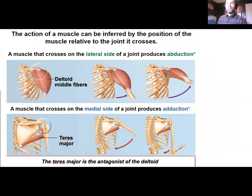Additionally, if we think about motion in other planes, we know that muscles on the lateral side of a joint produce abduction, whereas those that are on the medial side of the joint produce adduction. So a good example of this is when I abduct my shoulder, when I bring it up like this, the deltoid muscle that's on the lateral side of the joint, it's on the outside of the humerus here, produces that movement, and the muscle on the medial side of the joint produces adduction.